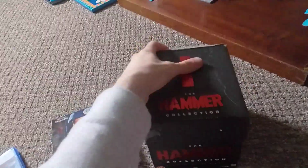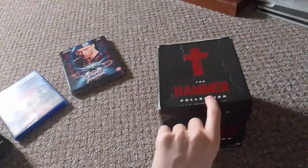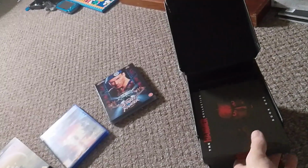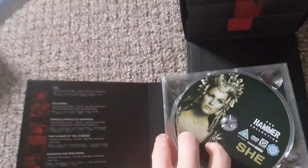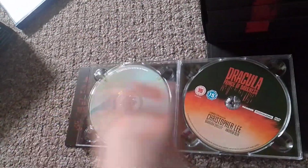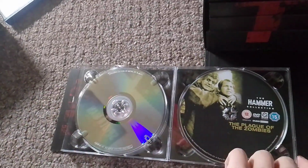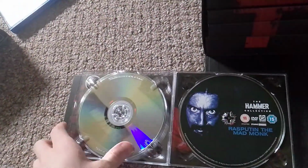First of all, we'll start with one of the extra things. I found this in a thrift store. Now, this is for any movie aficionados. This is a DVD set of the Hammer collection. Now, you have a lot of movies in here. We have She, The Nanny, Dracula, Prince of Darkness with Christopher Lee, The Plague of Zombies, Rasputin the Mad Monk.